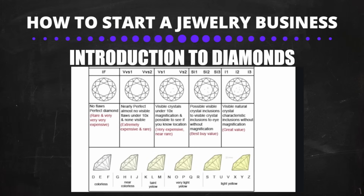The more diamonds you guys see, the more you'll be able to tell the difference in diamonds. Try to at least stick with SI quality diamonds. Basically everything that's SI or better are considered good quality diamonds. Try to stay away from I diamonds.